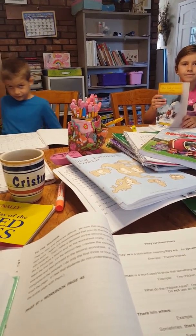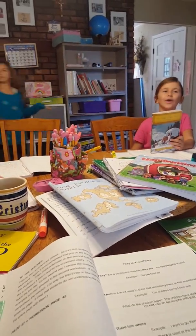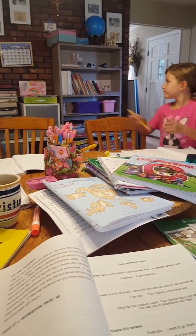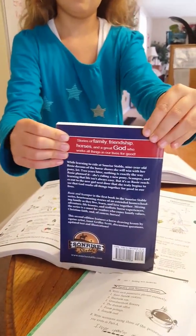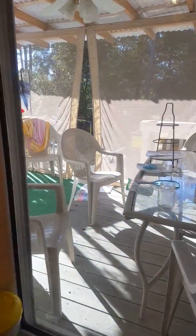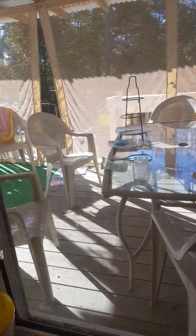And then do we have our read aloud book that we love and cherish? It's such a precious treasure for us. What are we reading through? What is it? Sunrise Stables. The first one we just read was called Rosie and Scamper, about a homeschool family who also trains horses, right? Mm-hmm. And we're on the second one, wherever it is right now. We were reading out back yesterday. It's a mess because we have homeschool PE towels and bathing suits out there. They do some, what is that?